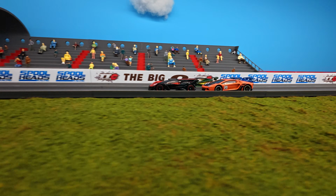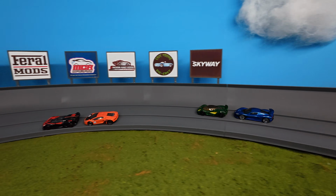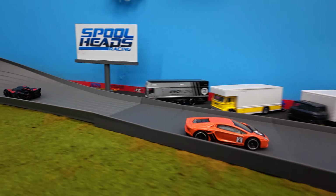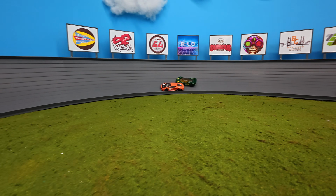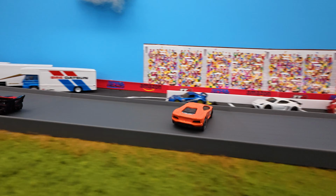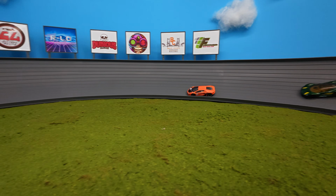The Bolide is out front in race number 2. We know that Bugatti is fast on the Big O. We've seen it win multiple tournaments. Not that specific car, but that casting indeed. With a full 360 by the Lamborghini, the Lotus makes a move on the outside. Watch this precision handling. The Lamborghini spins around once, spins around twice, all the way back around.